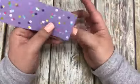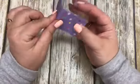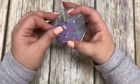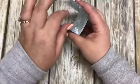So I'm going to do it on this side right here. And I'm just going to start it at the very top. I have a score line there. I'm going to crease that really good. I'm going to bring this over and it goes right up to there. Okay, and I did it the opposite side of where this opens so that I'm not going to interfere with that opening.